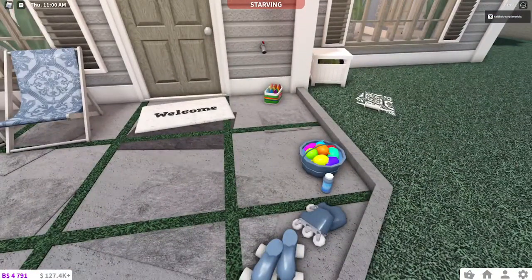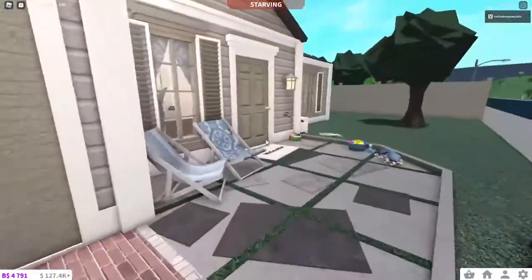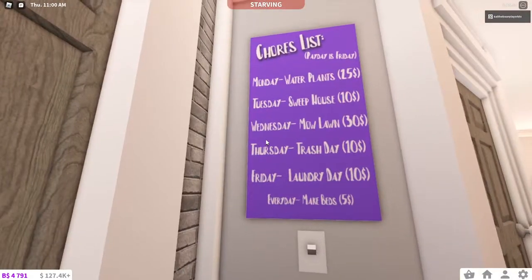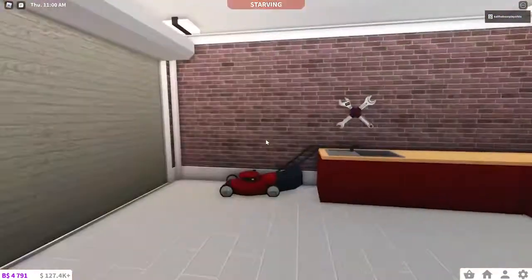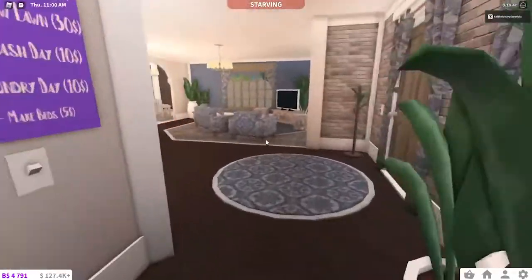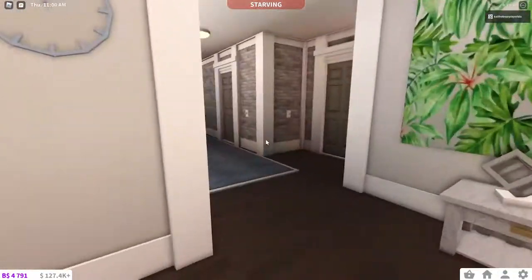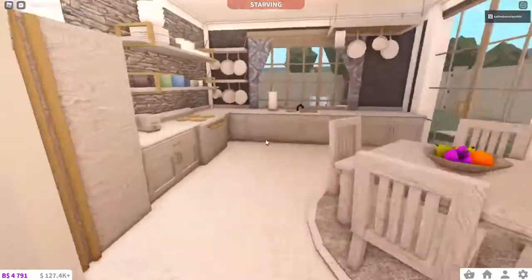So what happens is you're gonna walk in here, and there's this door. We have a little plant corner here, and then we have a to-do list or like a chore list or something. This is our garage. Of course, you have a lawnmower and stuff. Then we have a little coat closet. I don't know why we have that. And then we have this hallway. But first, we have the living room and, of course, a kitchen.